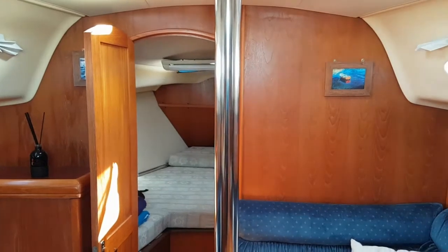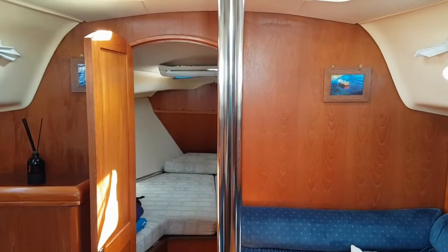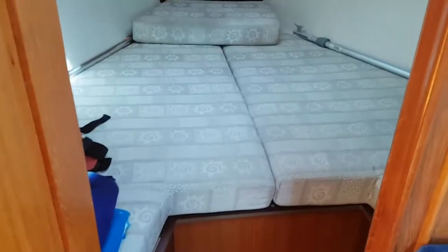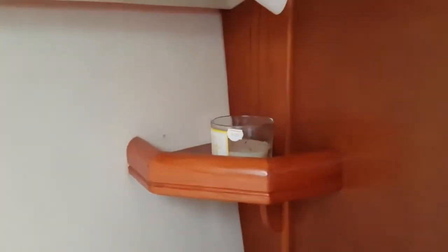This is a video of the interior of the Hunter 306, Hunter Legend 306. Walking forward into the forward cabin is a big double berth, which would quite comfortably sleep two people, with a big hatch for ventilation and light, with some very neat coffee mug holders.